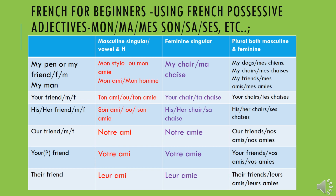We said, it was my chair, now it is your chair. Then your chair, like he said, since it is feminine, you have to say ta chaise. Ta chaise. So you hear, for my chair, it is ma chaise. So you can even repeat after me, ma chaise. Ma chaise. And then yours is ta chaise.